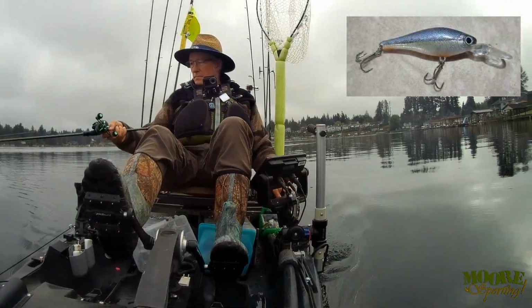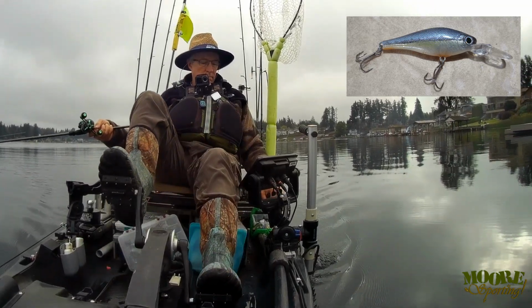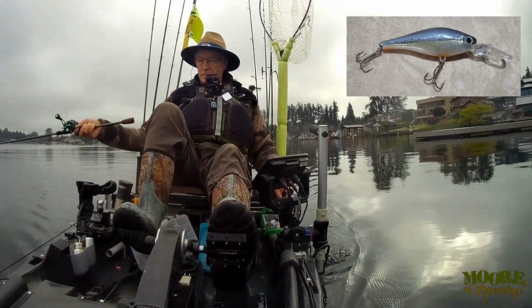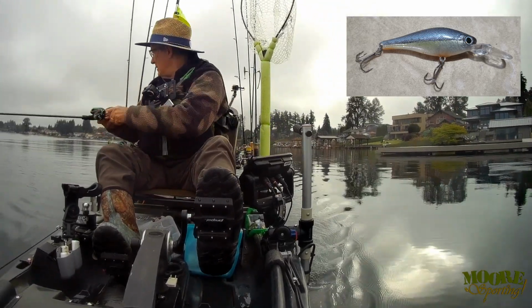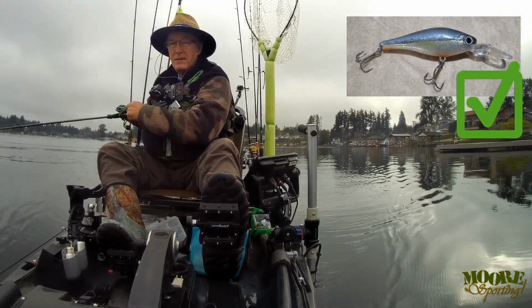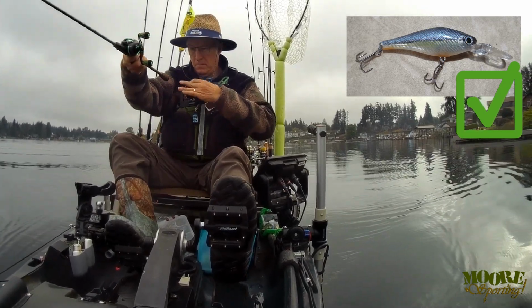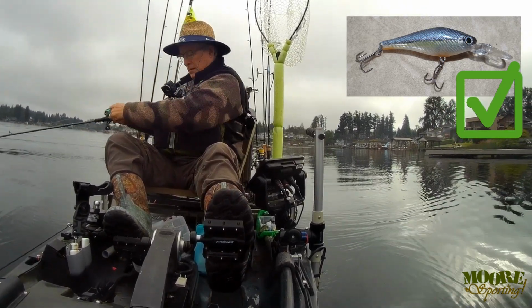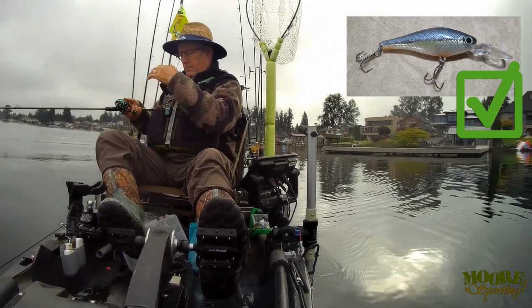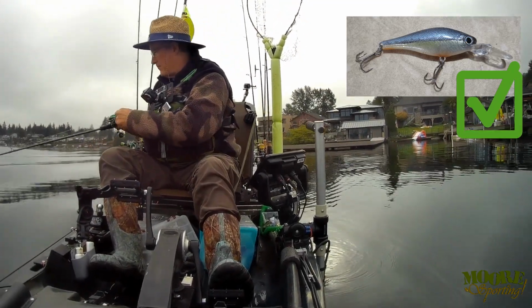Most of you know already that I like to troll between spots. So when I'm looking for different areas that I want to fish, I will troll between them. And in this case, I'm using this little guy. This is a crankbait. It's sort of like a flicker shad imitation. I've also heard people refer to it as similar to a Rapala shad rap. And it has a real fast action, and it runs probably 12 to 15 feet deep, depending on the weight of line that you're using.